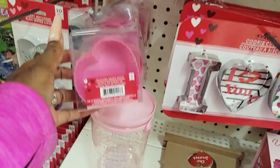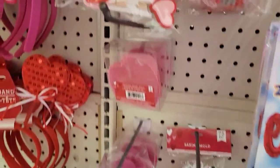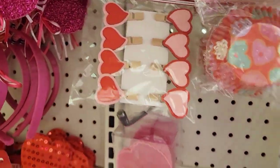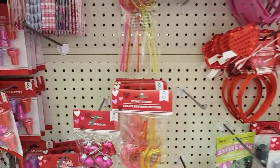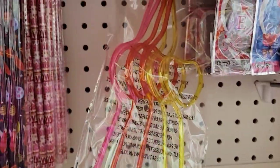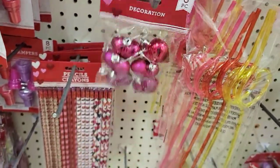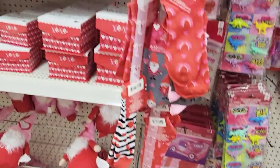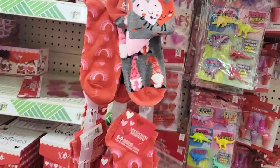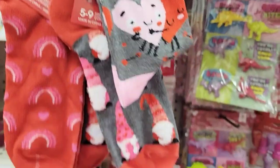Let's see here, what do they have? They have these silicone heart molds, which are cute. Then they have these DIY pens. Some heart straws, these pretty pink heart decorations. And then for the kiddos, they have pencils. Let's see what else. It looks like this is going to be a part two video. Pretty socks here.